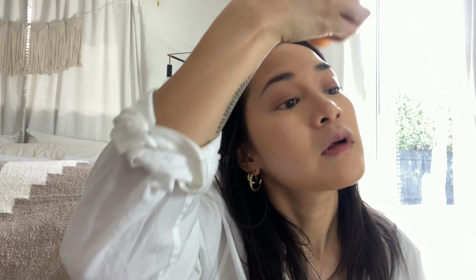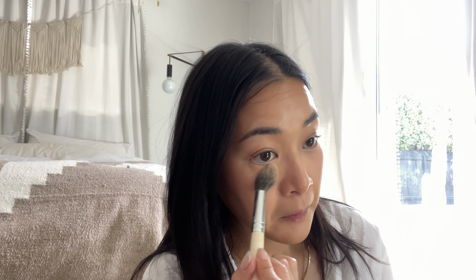And I think I want some more blush. Add that and use my finger to pat it in and some on my nose. I'm starting to crease a little bit. I'm just gonna set my under eyes.